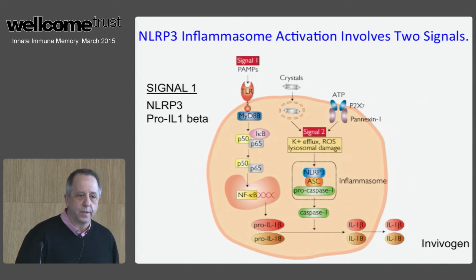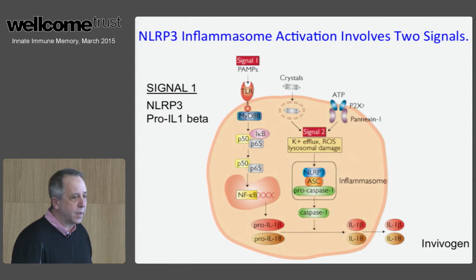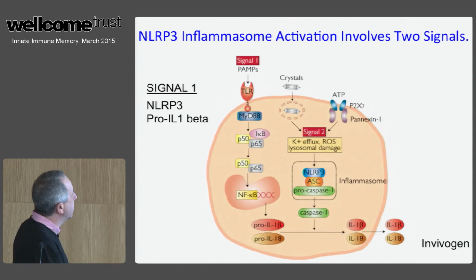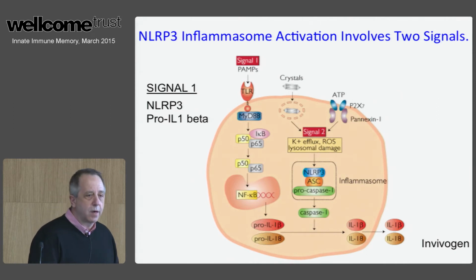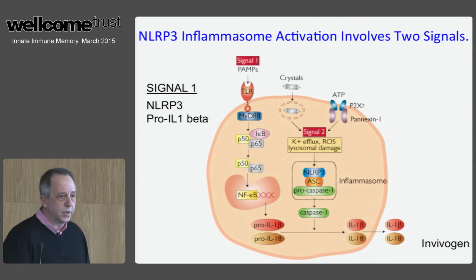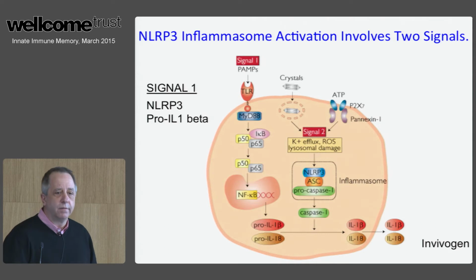Now, the activation of NLRP3 is a bit complicated. I'm sure you're going to hear plenty about NLRP3 over the course of the next week, so I'm going to do this rather quickly. But we'd like to think of activating this inflammasome as involving two separate and distinct signals. And clearly, they're not really separate and distinct, but nevertheless, that's how we think about it. We call them signal 1 and signal 2. And signal 1, shown here schematically, really involves the generation or the activation of NF-kappa-B and NF-kappa-B gene products, such as pro-interleukin-1 beta. Now, mouse macrophages don't actually express NLRP3 at rest, so this signal 1 is also necessary for the generation of NLRP3. And then signal 2 is a complicated signal that involves multiple events.